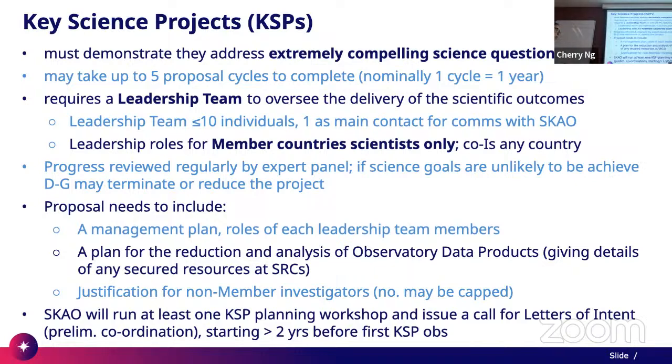SKA has said that they will run at least one KSP planning workshop and issue a call for a letter of intent about 2 years before the first KSP observations. So that's, as we already saw in the timeline, 2027 to 2029.